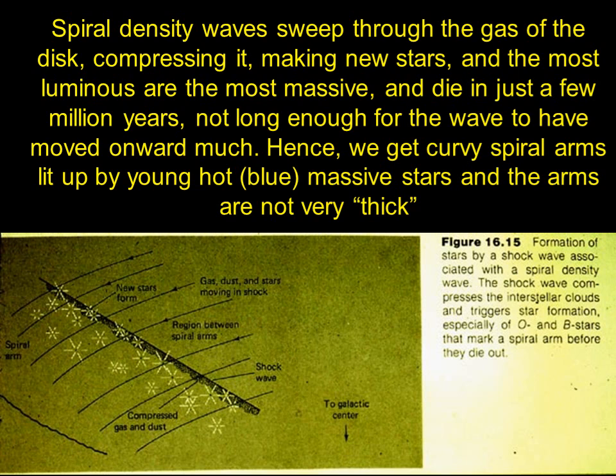We'll talk about galaxy types in the next chapter. But we've already introduced spiral arms. What are spiral arms? That's the next question. Spiral arms are places.